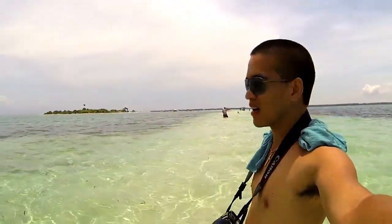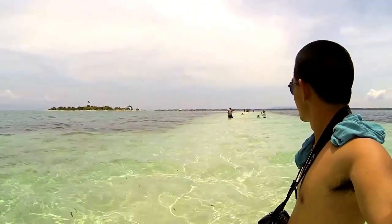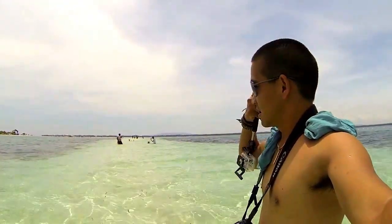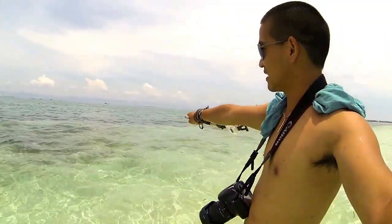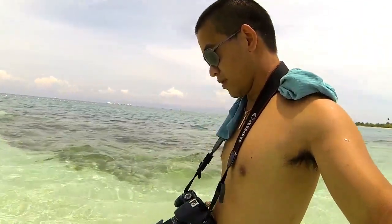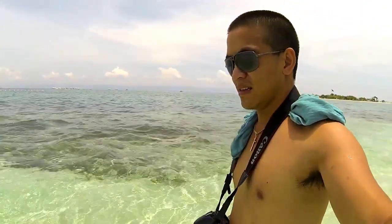Water still just up to my knees, and look how far I am away from everything else. This is really nice. Out there, I think there's seaweed. Keep going as far as I can before I drop my camera.